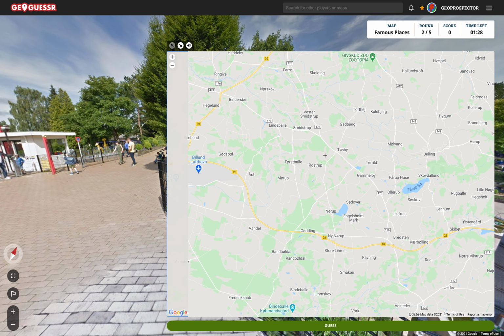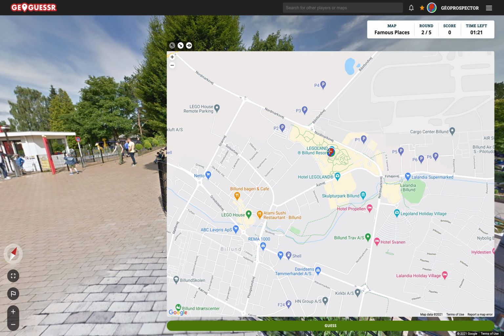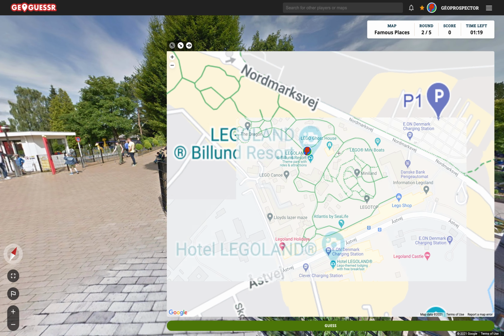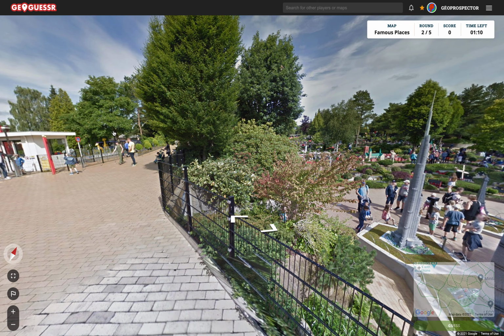There it is. Saw it. Where is it then? Billund. By Billund Airport. I'm going to have to try and remember that a different way. That was kind of luck that I saw it there, because Billund is not a big town, so I think that's why I've struggled before. Now we need to figure out where we are.